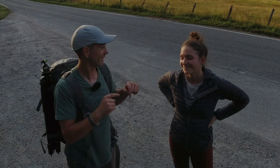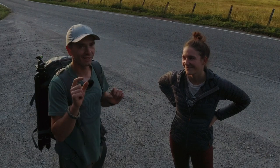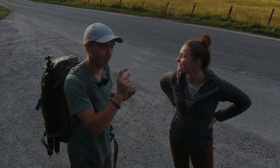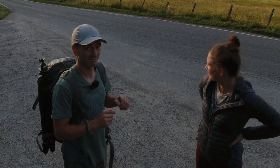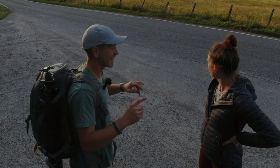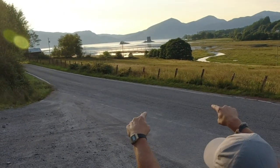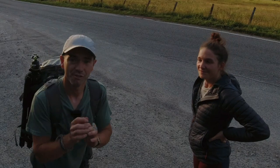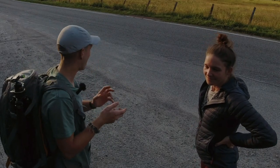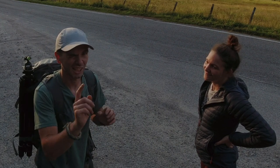And tonight, I might look a little bit smug. And that is because I have found a composition by driving past that looks very promising. Very, very promising. And you might be able to see in the background just over there, there is a castle on an island. And that castle is called Castle Stalker. Yes, very photographed location. But I'm thinking I've got something a little bit unique. So stay tuned, stay tuned.